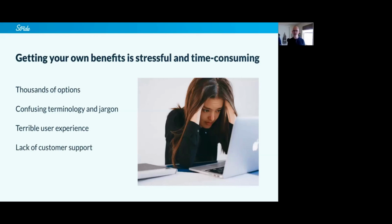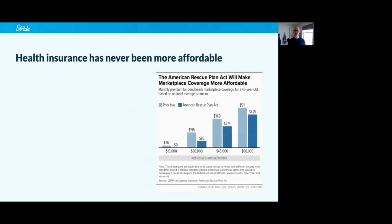And all of this is a bit of a shame, given that health insurance has never been more affordable. So thanks to the American Rescue Plan, which was just signed in March, more people than ever now qualify for subsidies. So the income ranges have been increased so that people making more income now qualify for more government assistance to help lower the cost of health insurance. In fact, 4 out of 5 people can now find Affordable Care Act health insurance for less than $10 a month.